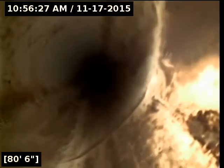Push out here to the beginning of it. It starts there at 80 feet. And this one, the repair guys will have to locate. The camera head just isn't emitting a signal up through that depth of ground.